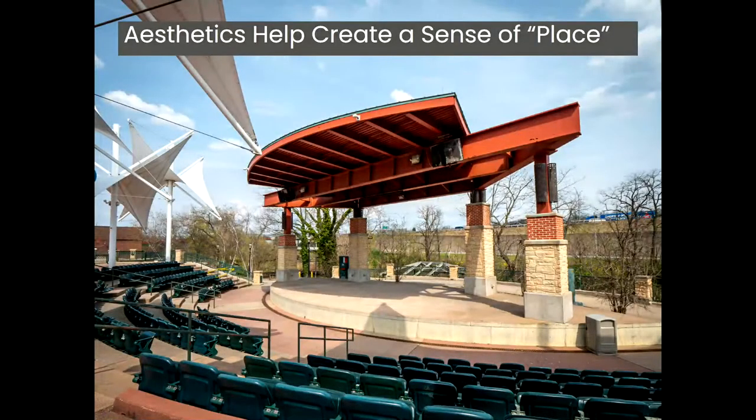The first slide is a quick anecdote that I want to share. We have Riverfront Square up there. When you visit that space, there's contemporary architecture. I would say the amphitheater is a pretty contemporary space. But then you have the clock tower and the other buildings surrounding it that are more traditional. The architecture together really creates a place that people want to visit, and a place that people want to come down and interact with.